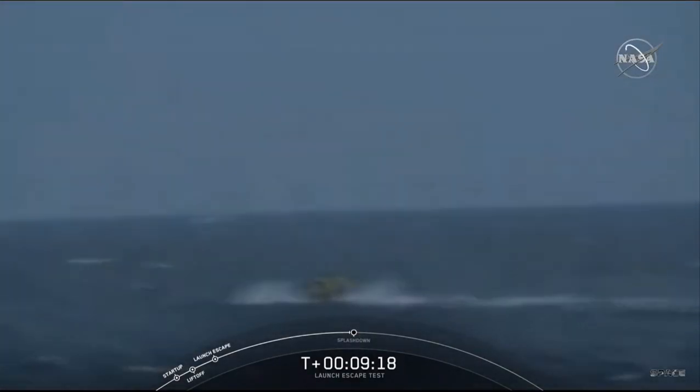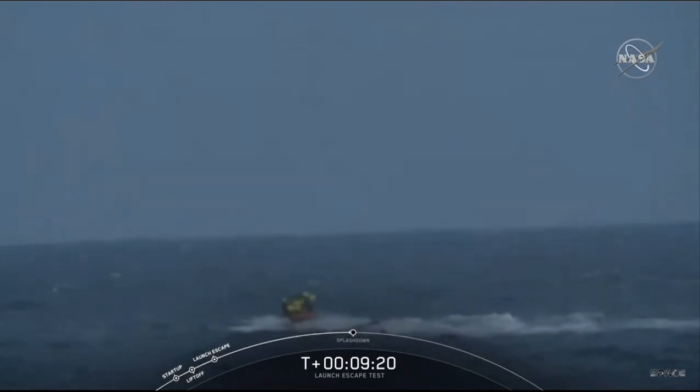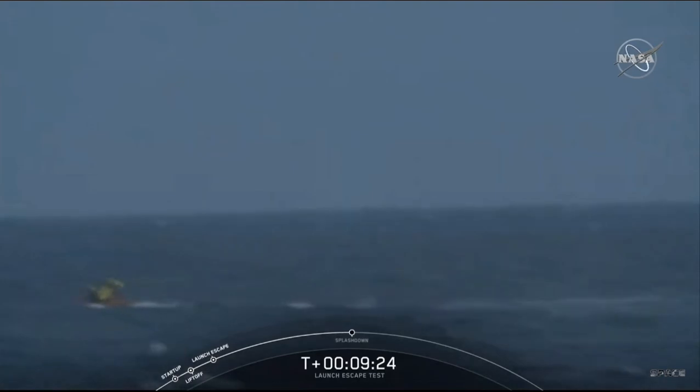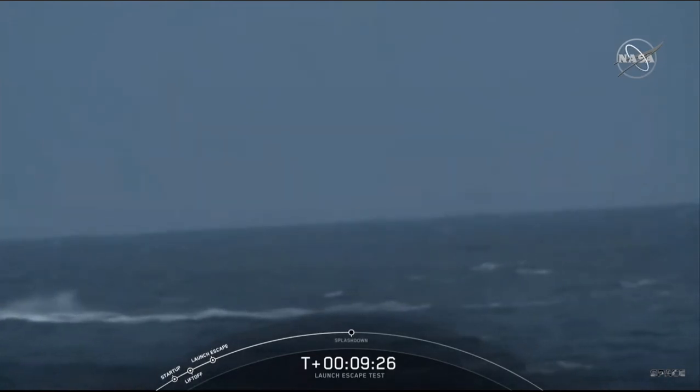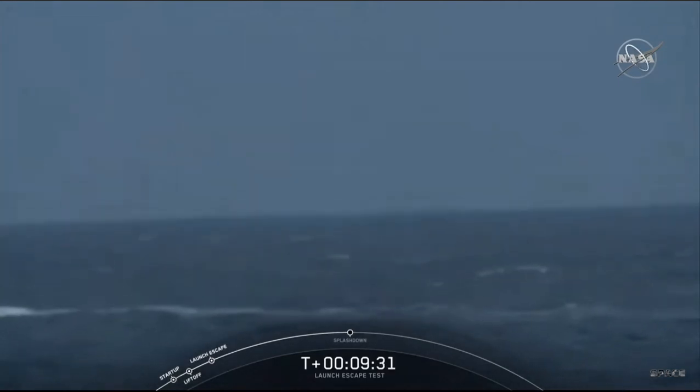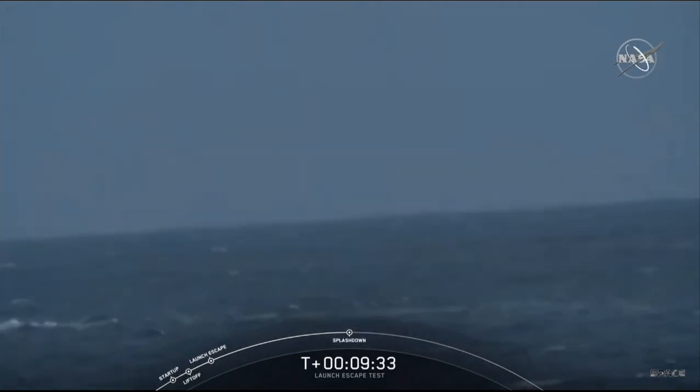This has been a really exciting thing to see because we had the weather. We weren't really sure if the weather was going to cooperate. We were trying to weigh, is it favorable for launch, but also is it favorable for recovery, because they really have to watch the height of those waves in order to do this operation.